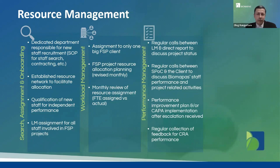We know that even though we have proper assignment and line management, we still may have some kind of performance issue. Some of the employees may be underperforming, and our task is to identify this underperformance at a very early phase and to implement preventative and corrective actions. This is the main purpose of assigning line managers to each and every employee involved in the FSP model.